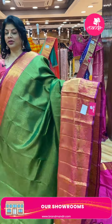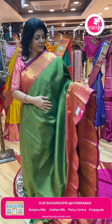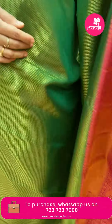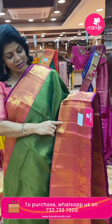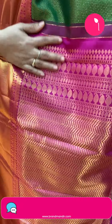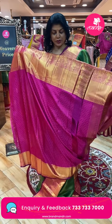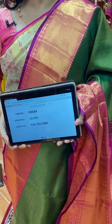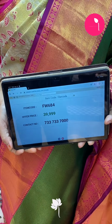Wow, what a color, green and pink, awesome. The whole saree is a diamond brocade, with tiny diamonds all over. It's a very gorgeous border contrast, diamond brocade along with the peacocks, yalis and floral vines. Pallu contrast, zigzag brocade along with the paisley borders. Contrast blouse with border. 39,999. FW684 is the code.